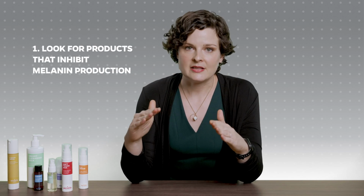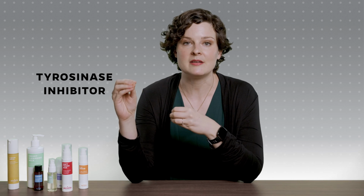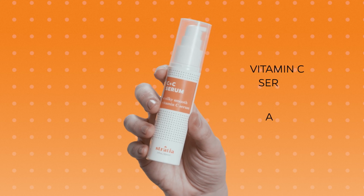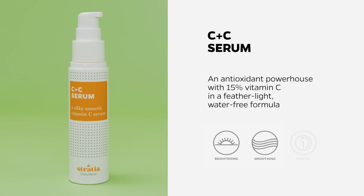You want to look for products that have ingredients that regulate that process. They're often called tyrosinase inhibitors. Tyrosinase is an enzyme that facilitates melanin production. So if you can inhibit tyrosinase production, you can actually stop that overproduction of melanin before it gets started. C+C serum is one of the best products for melanin overproduction and for hyperpigmentation. The antioxidants in it will really help brighten your skin, and vitamin C is also incredible at reducing hyperpigmentation.